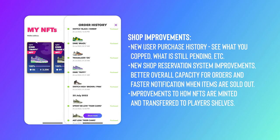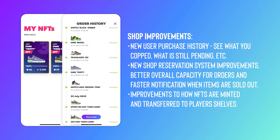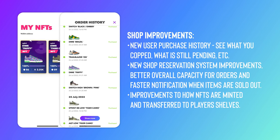This update also brings brand new shop improvements. Hotcakes are no fun, and we like fun, so we've put some fixes in place to speed up sneaker delivery to you. And there's also now a shop purchase history too.